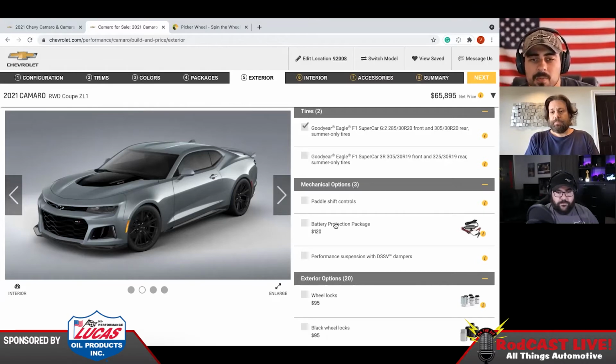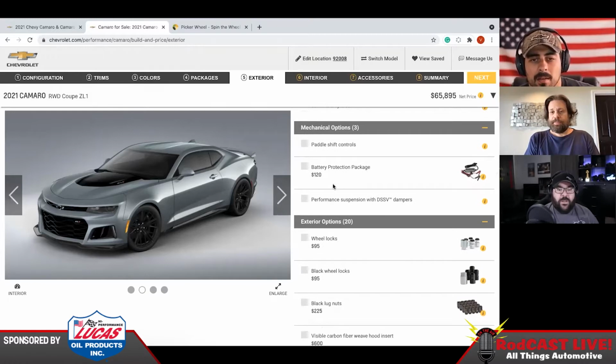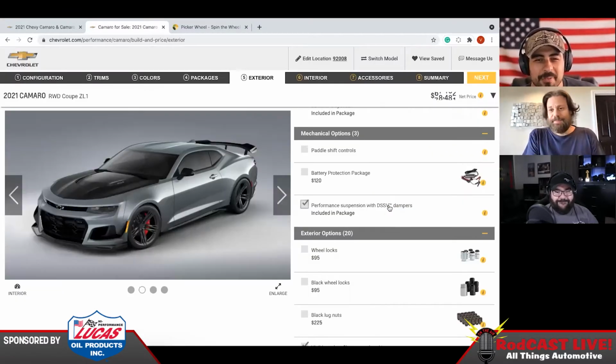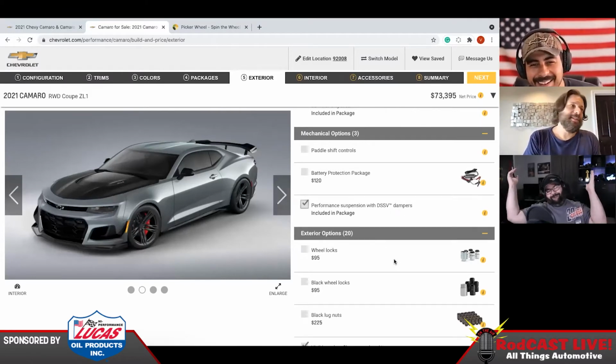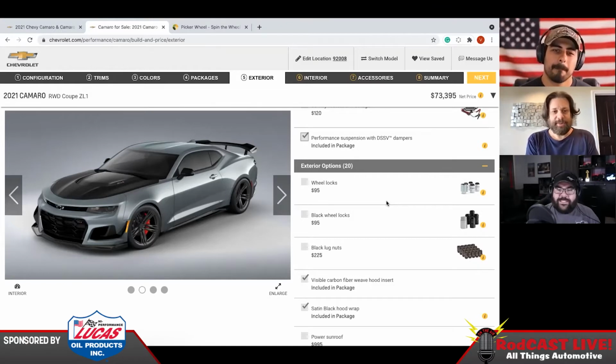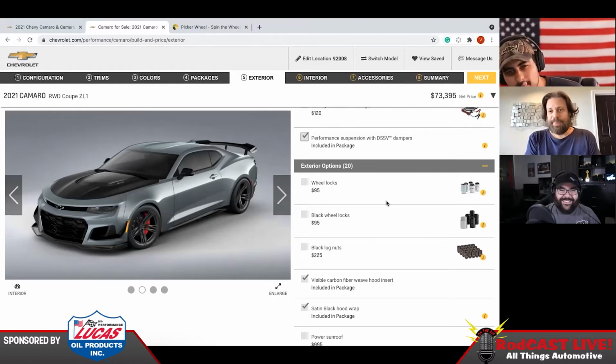But let's move on to the mechanical options. Paddle shift controls don't apply. The battery, suspension. For sure. Yeah, for sure. I mean, if we're not going to select the you can only get it with the ZL1. Boom! You win, Greg. Oh, good Lord. See, this is my whole argument. Make that damn spoiler optional, and I would agree. Well, I mean, it is optional. It's not welded to the trunk. No, I got to tell you, you have to buy a new trunk and paint it because there are holes in it when you take the wing off.